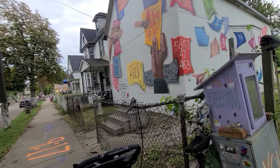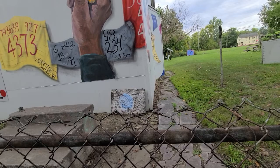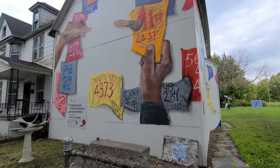Please beware of panhandlers asking for donations, offering modified tours of the Heidelberg Project. To make a donation or schedule a guided tour, please visit heidelberg.org.